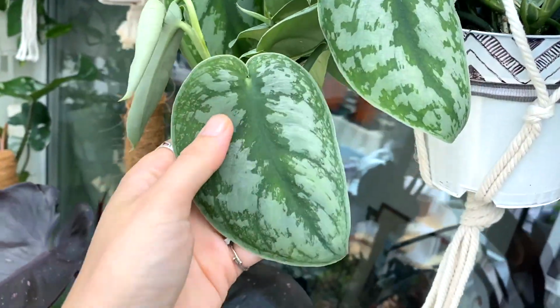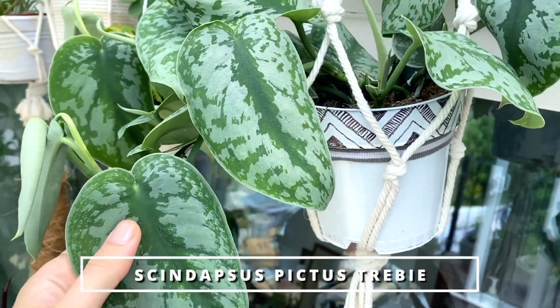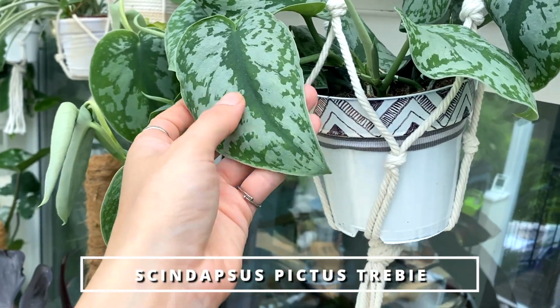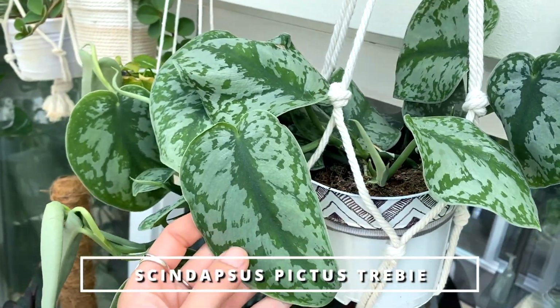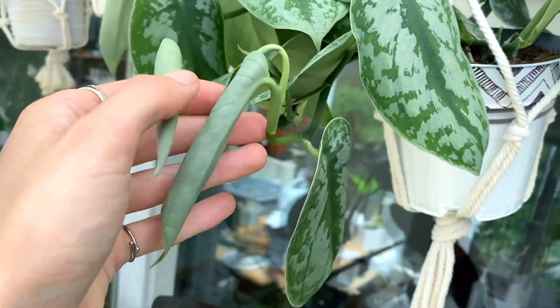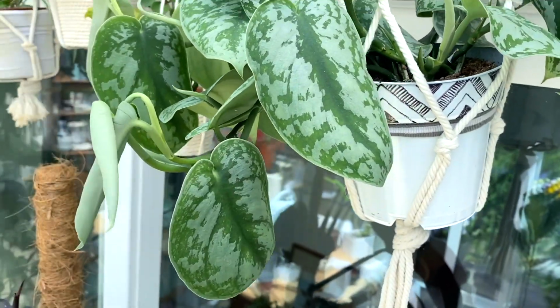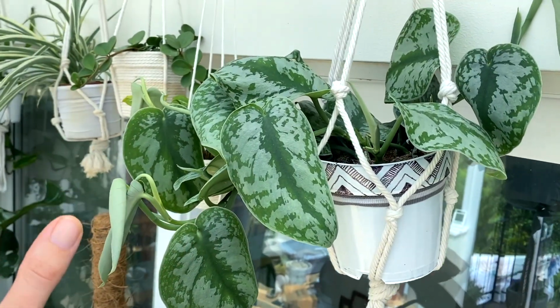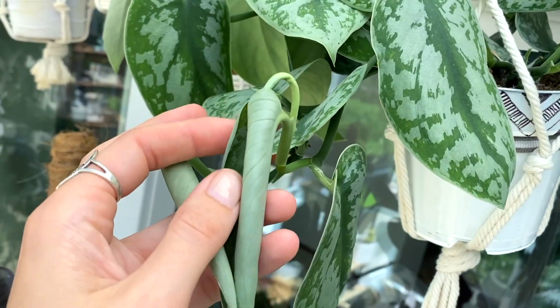So this one up here is my Scindapsus. Oh my goodness, mind blank. Scindapsus treubii, I think. I cannot remember. I'll put the names on the screen. But yeah, this one again is kind of known for being quite slow growing, and I personally totally disagree with that. I've chopped and propagated this plant quite a lot in the time that I've had it, and she's giving me so much new growth.